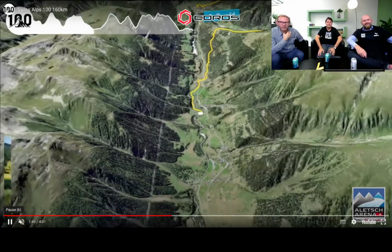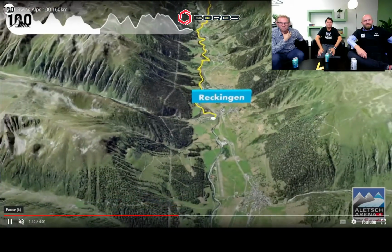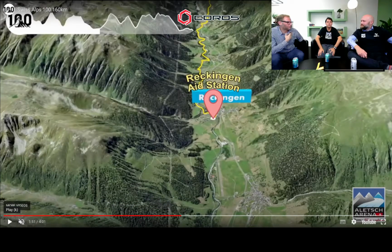Cool. This part here, after Niederwald, is fairly flat. It's nice wide paths all the way to Reckingen. Just not a lot to say here. Just enjoy that. Really, this is one of the places where you can just run. Go for it. Open everything up.